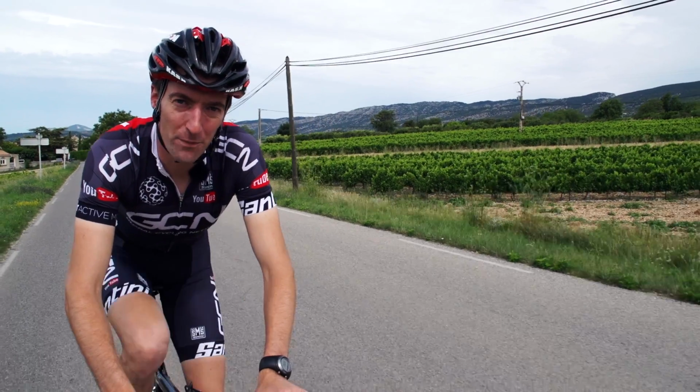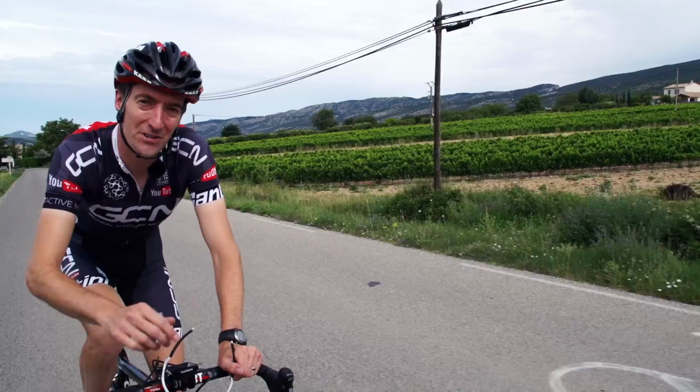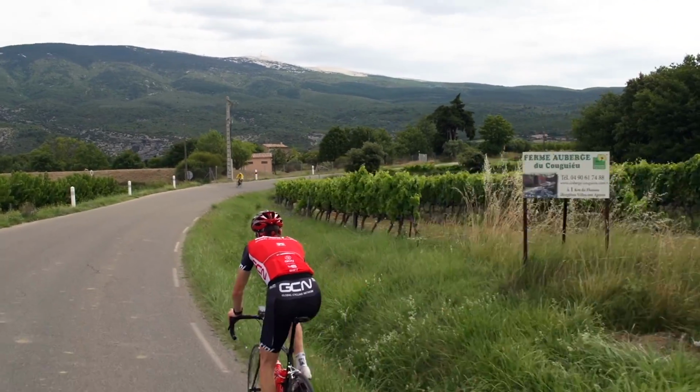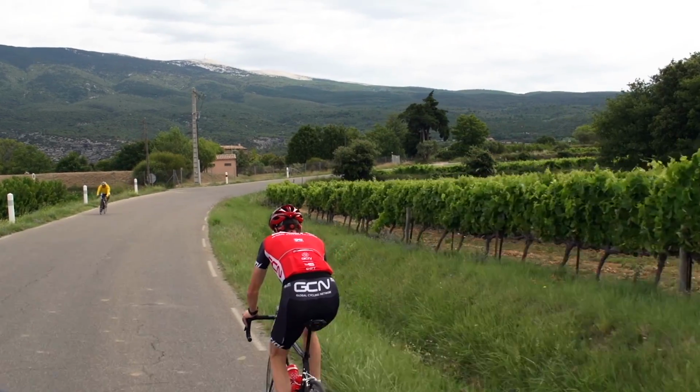However, over those opening 7 Ks, there is a constant reminder in the distance of where you're going to. It's one of the few mountains where you can see your finish point pretty much from the start.